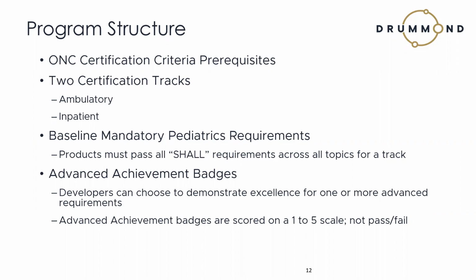Finally, we also recognize that not all of these pediatric conformance requirements are, so to speak, created equal. Some of these conformance statements represent mandatory baseline functionality that all EHRs deployed in a pediatric setting must support and pass. But there are other pediatric requirements that represent advanced or more robust functionality, sometimes built on top of mandatory requirements, or sometimes just edge or bleeding edge pediatric functionality. And as such, we set those aside in a set of optional advanced achievements.